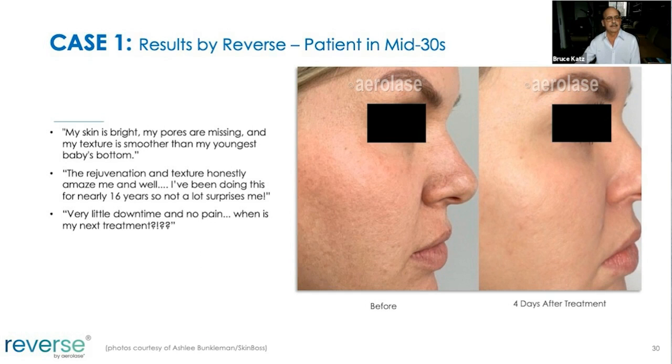And here we see, again, her impression of the results. She said, my skin is bright, my pores are missing, and my texture is smoother than my youngest baby's bottom. That's quite a statement. And the rejuvenation texture honestly amazed her. She said she had very little downtime and no pain, and she obviously was looking forward to her next treatment. And you can see the before and after result with significant improvement in her skin.